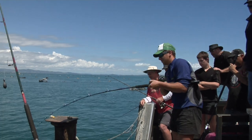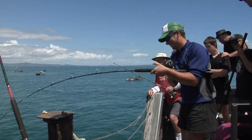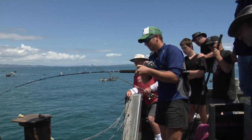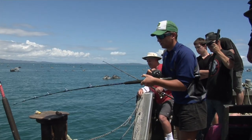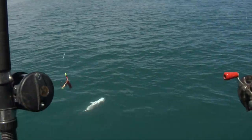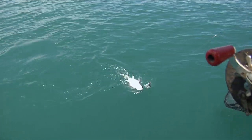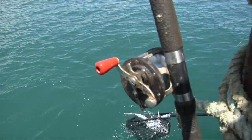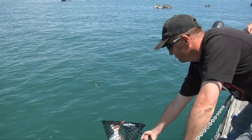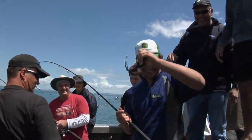Might be a stingray. Is it coming? Oh! Escape. No, get a net, get a net! Wow! Wow! Gee, whiskers! Yeah! Well, that's your moves of us!